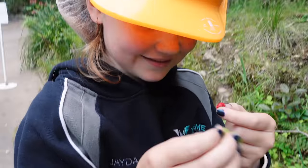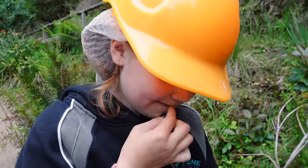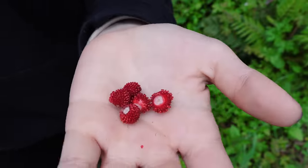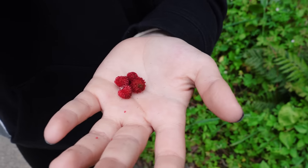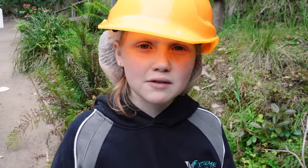What have you found? Strawberry. What are they? I don't know. Do you remember what it's called? No. You're just eating them. They're called a mock strawberry because we just saw the plant and we're like, oh my God, it's ready? A strawberry. Bush chucker, basically a sweet weed.